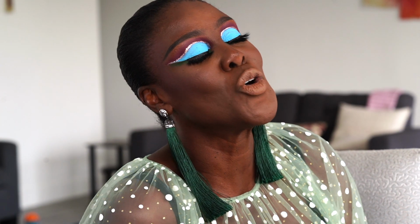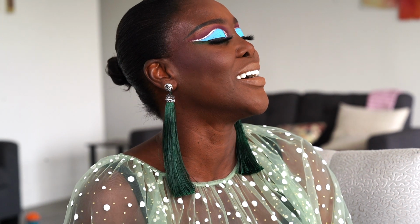Do we love? This is a strong look and I love it. I love it with all of my heart. You saw me put in the chandelier green earrings because I wanted to top off this look. You already know that I am one to always love pigmented shades.